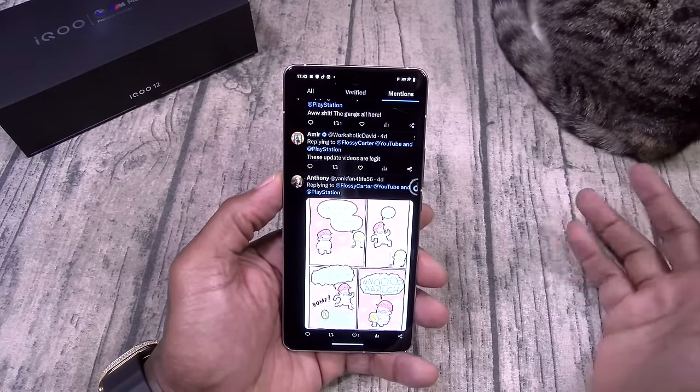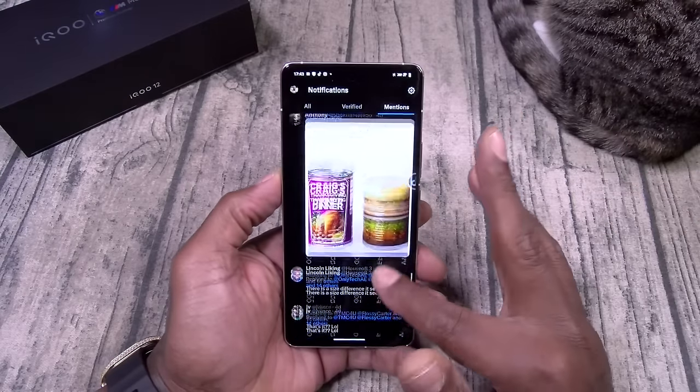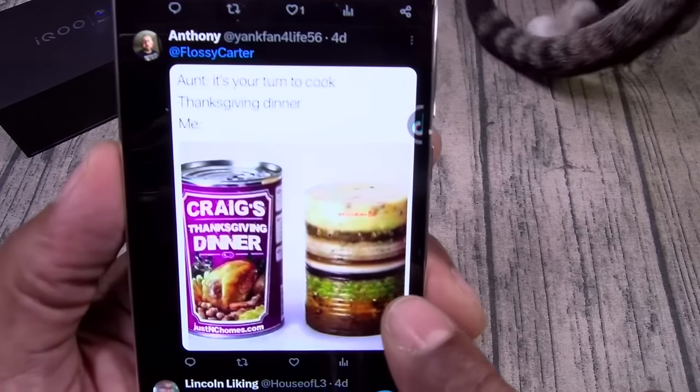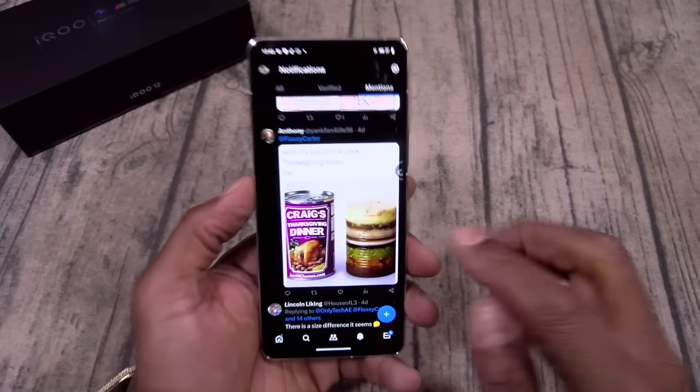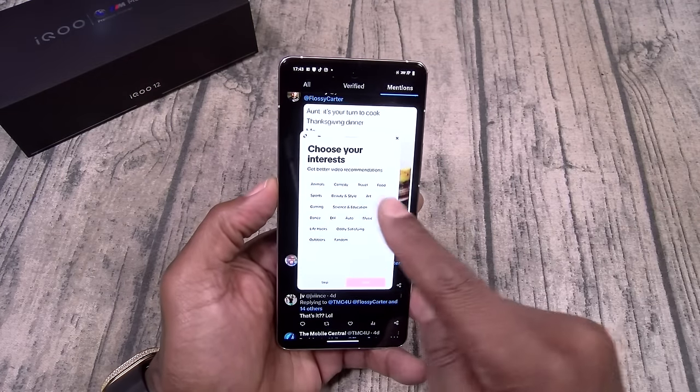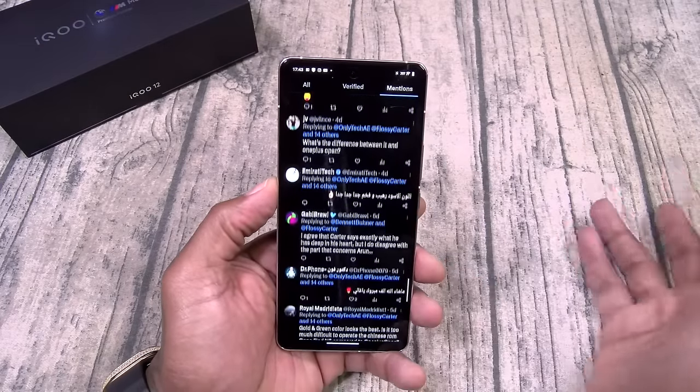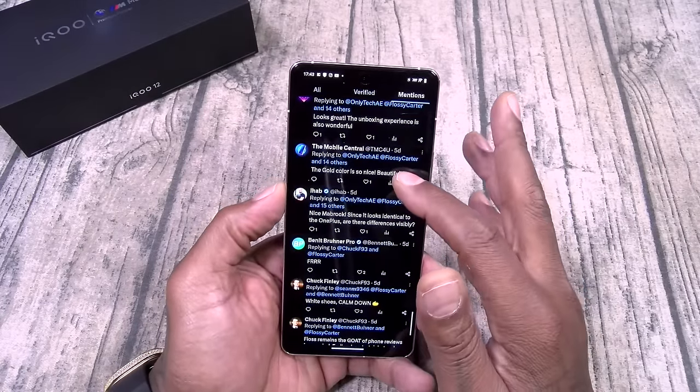Anyway, this is how your Twitter's going to look. Let's see. It's going to turn to Thanksgiving. Imagine you pull up to somebody's house for Thanksgiving and you eating this. Nah, bro. And again, at any moment I could go right back to TikTok, but I'm just going to exit out of that. So here's how your Twitter's going to look. Let's see anything going on on Twitter.